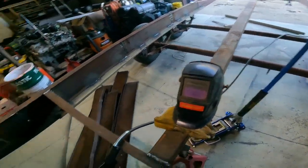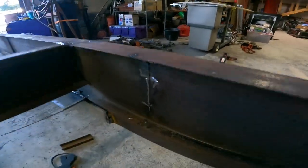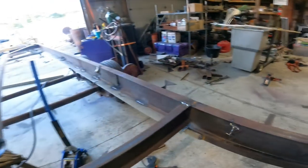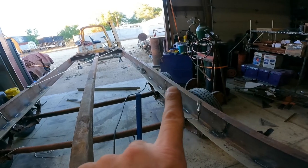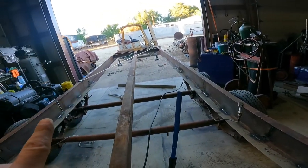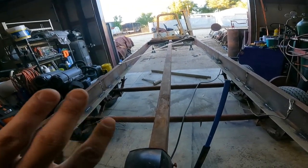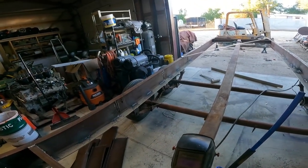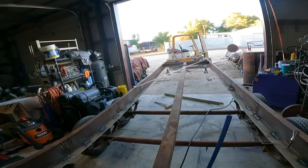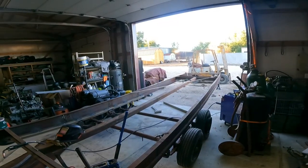So as you saw, I also brought my little brother out, taught him how to run a grinder, paid him to grind all the little thingies in here, told him he doesn't need to get them flat, just needs to get all the sharp stuff off. He did a pretty good job. All right, let's get back to it.